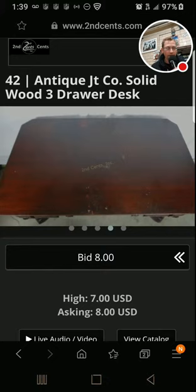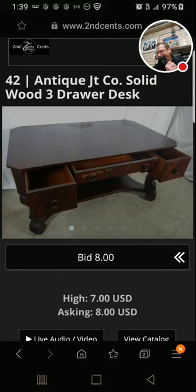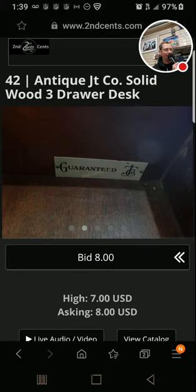Yeah, be prepared. Fair warning. We're at $7. Now eight. $7 go for this beautiful solid wood antique desk, dump table and all. This in firewood is worth that much. $8. $7, all in, all done.